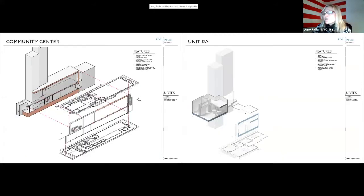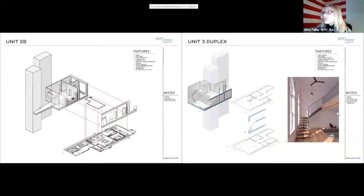So just again, breezing through these units. This is a rendering of what the third floor unit, Unit 3, will look like. We're opening up the arches that were bricked over on the front facade, and reusing some elements here, which again I'll get into later.